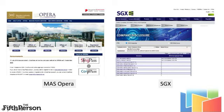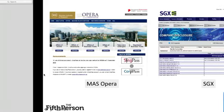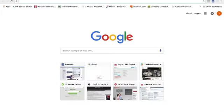So right now I'm just going to swap over to my Google Chrome. Can you see the Google Chrome? Type yes in the chat box if you can see the Google Chrome.